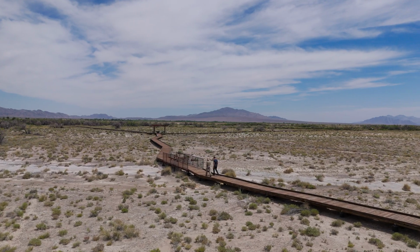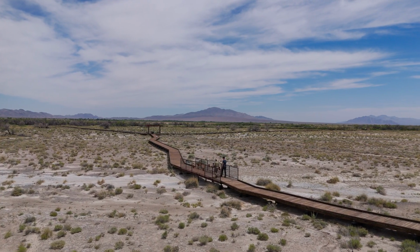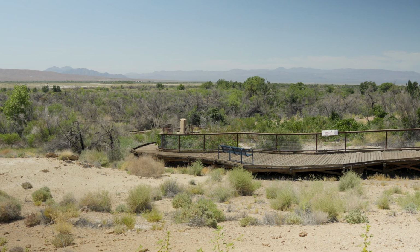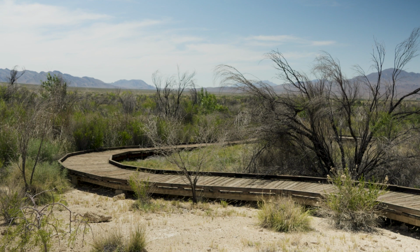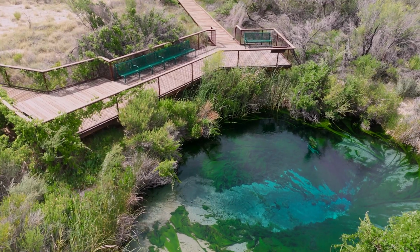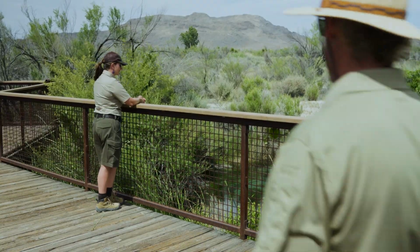The day started by meeting Kevin. He's from the U.S. Fish and Wildlife Service. We headed out onto the huge system of boardwalks. These boardwalks are in place for visitors to best enjoy the refuge and protect the landscape and habitat. Our first stop was Crystal Springs. Here, we caught up with another member of the U.S. Fish and Wildlife team, Amber.